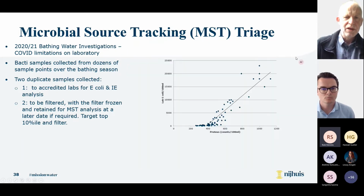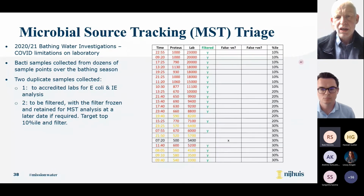A number of samples that we're doing laboratory work for. We can screen those samples and rapidly use Proteus to cherry pick those samples to go on for filtering for MST analysis at a later stage. So I'd say we had quite a good relationship between the lab E. coli and the Proteus output, and it was very effective at cherry picking that top percentile of samples. So highly successful in cherry picking those most contaminated samples, the ones in red that you can see there, and we were able to filter those samples. And we didn't have a false negative until we were in the top 30th percentile. So very effective at highlighting those points which are most contaminated.